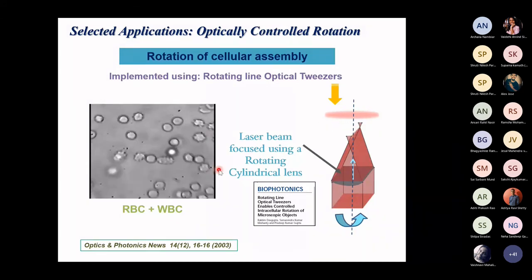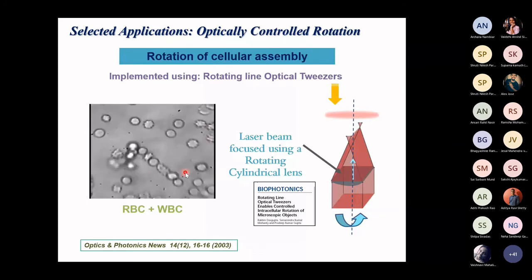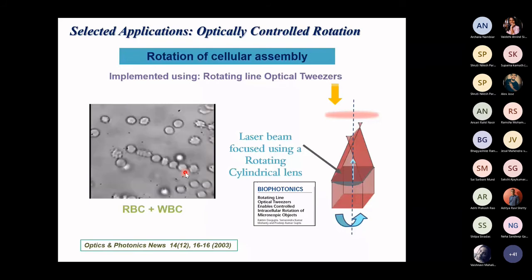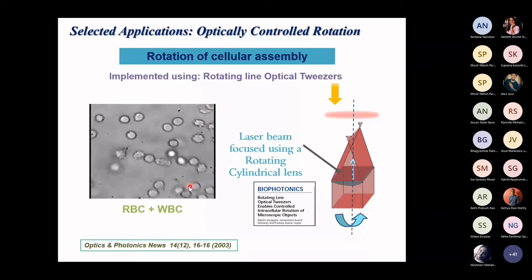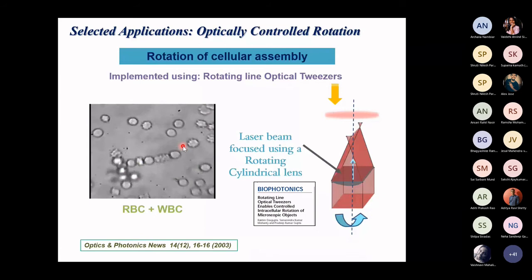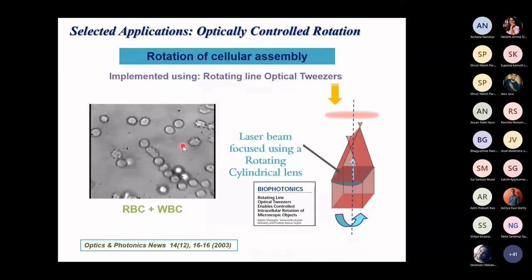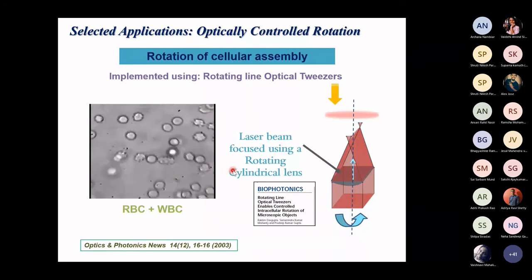So if you tightly focus a laser beam onto a line, on a line you can really trap a series of cells or a series of objects, okay? So that is how you can really gather the cells and you can rotate them, okay? So this was also published in Optics and Photonics News, okay?